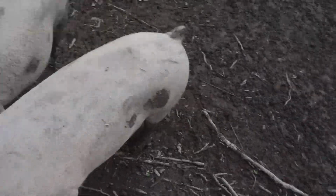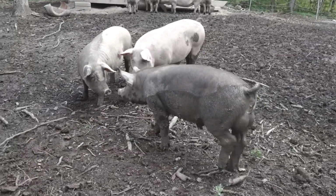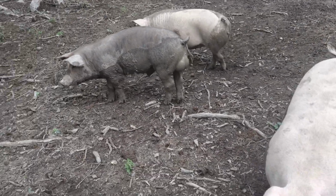You look at September here. This guy's massive, or girl, whatever it is. And then this is Grunty Jr. He's our littlest one. If I could get both those guys in the same shot, these are not equivalent sized pigs. So the biggest one's going to push and he's going to eat the most.